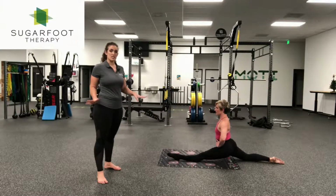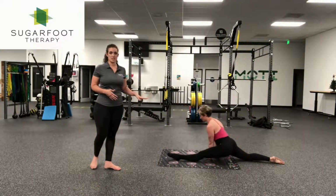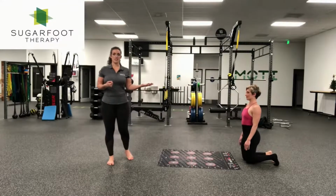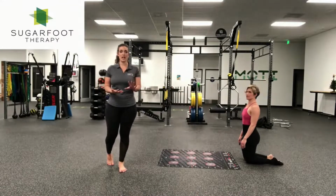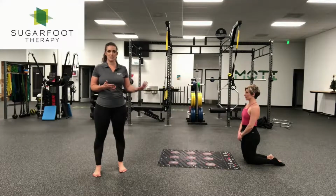Good. And then when you get to the bottom, you can kind of work yourself out of it and then reset back in the starting position. Okay. And for this second repetition, this one is going to be a little bit harder. So if you had a challenge with that first repetition, continue to do the same type of motion.